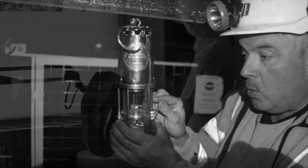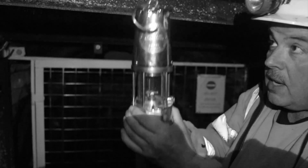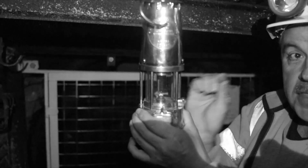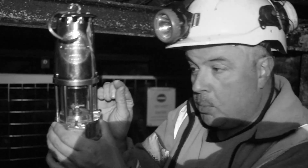So the first thing we do is put it on a small flame, lift it up into the gas, and monitor the height of that flame. That tells us about methane and whether or not there could be a potential explosion.